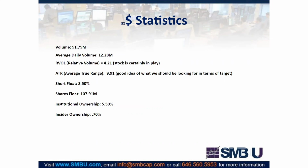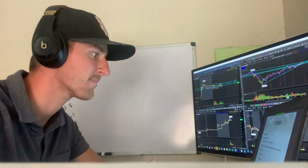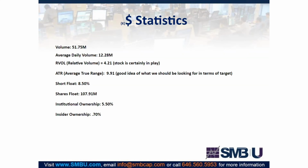The volume on the day was 51 million, almost 52. The daily volume is 12.28 million. The relative volume on the day was 4.21. So fair to say that one of the catalysts is that the leader in the space is not only up a lot, but up more than lots of people think in the marketplace. Totally. And fair to say that is potentially one of our catalysts. Yes. Okay. All right, great.